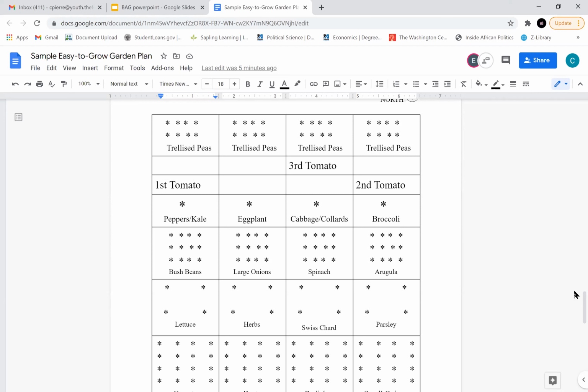Someone is wondering about maintenance. Can you talk about your experience with fertilizing and weeding in raised beds?